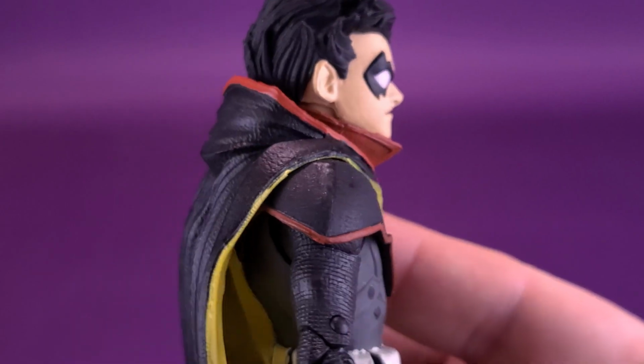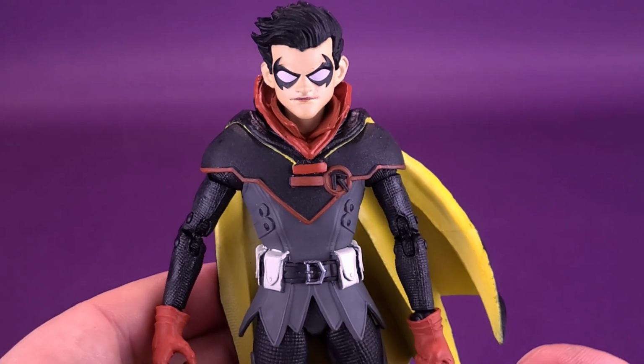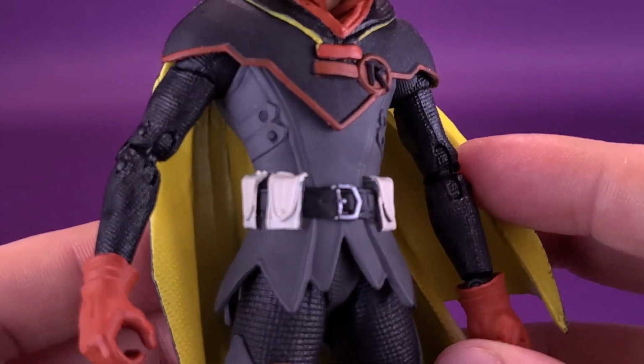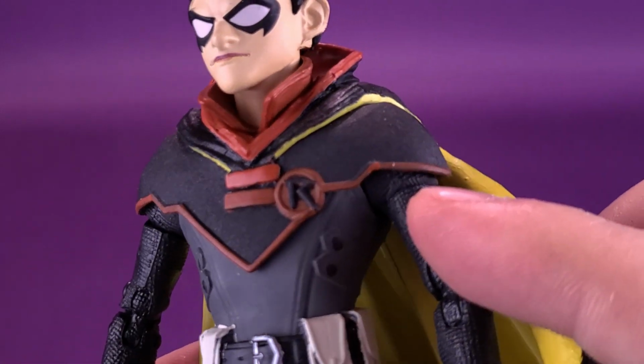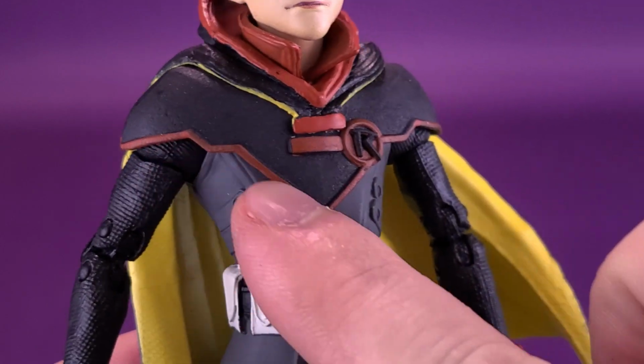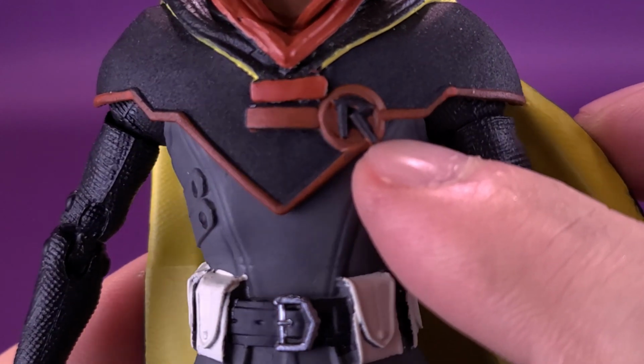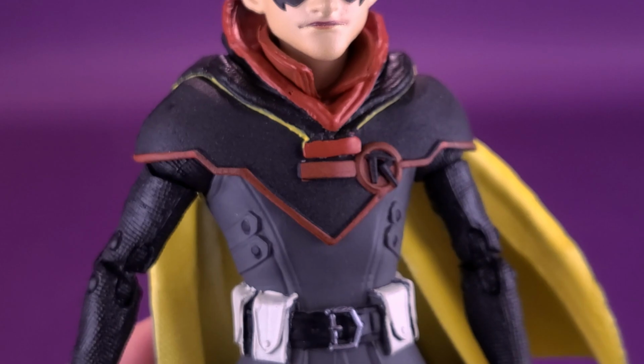His suit is very much different than what you would expect from Robin. Tossed away are the traditional red and yellow colors in favor of more of a darker gray. Red still makes an appearance from time to time. You can see there's a little bit of red trim down the outer edge of his shoulder section here. And in darker red, you can also see he's still got the R logo, so we know right away it's a Robin.